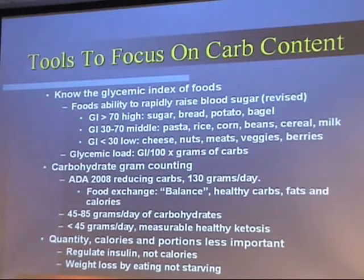The next tool is carbohydrate gram counting, and the point here is that the more you restrict carbohydrates, the more rapid your weight loss will be. Now, I actually added this because Susan had made some comments about what the American Diabetes Association is doing. And in 2008, they recognized that carbohydrates are an issue, and that's great. What they said is that, as a start, we can restrict carbohydrates down to 130 grams a day because they're afraid to go lower.